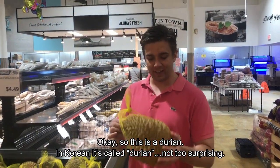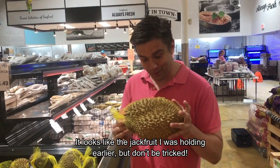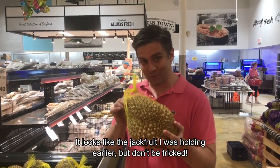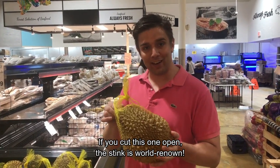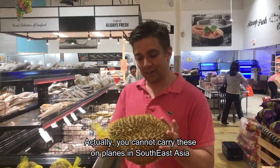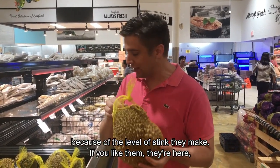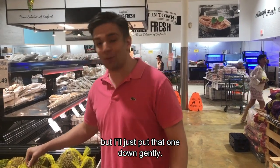Okay, so this is a durian. In Korean it's called durian. Not too surprising. It looks like the jackfruit I was holding earlier, but don't be tricked. If you cut this one open, this stink is world renowned. Actually, you cannot carry these on planes in Southeast Asia because of the level of stink they make. So if you like them, they're here, but I'll just put that one down gently.